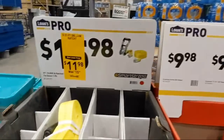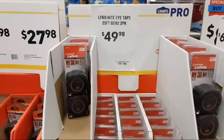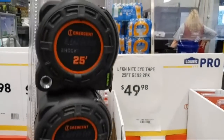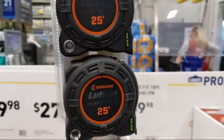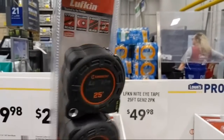They got cable ties. They also have a whole bunch of tape measures here. They have a 2-pack of Night Eyes. I will tell you this much, I'm assuming this is the Gen 2 Night Eyes. I want to love this tape measure. I love it. I think it's a great tape measure.